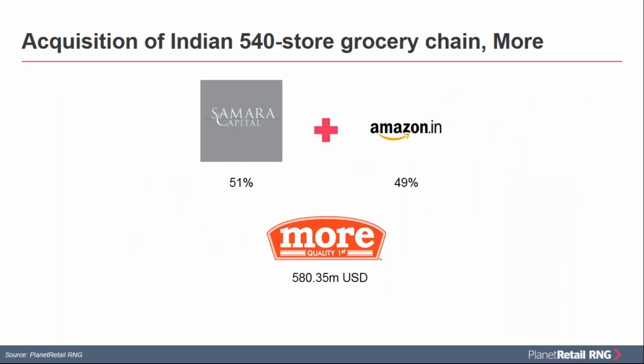Also internationally, in India, Amazon made a really interesting move, definitely one of their biggest acquisitions in the store-based space ever since the Whole Foods acquisition. They acquired a 540 store grocery chain, More, in India. They did this in partnership with a local financial institution, Samara Capital. The idea here is they need to be careful around Indian foreign direct investment regulations, which are fairly stringent there. They did it for 580 million US dollars.